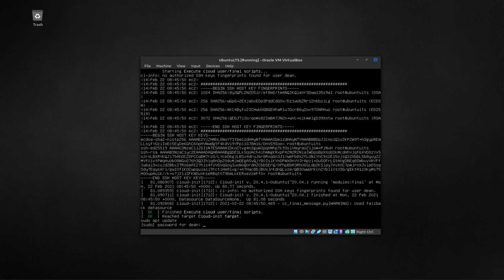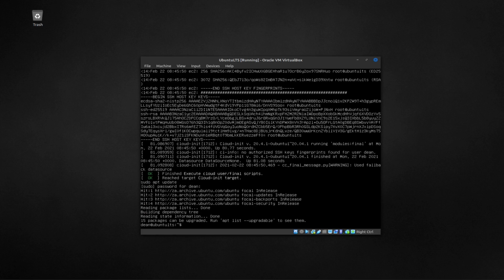So now it asks for your password again, because you are now doing something as a super user, and therefore security is a must. So it's downloading everything, it's checking for us, and it's telling us 15 packages can be upgraded, and you can see there, run apt list upgradable to see a list of things, but I'm just going to install all of them. So it's sudo apt upgrade.